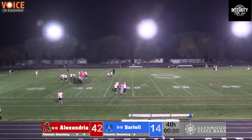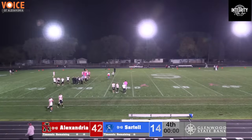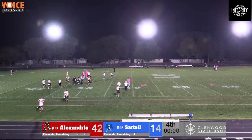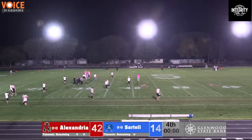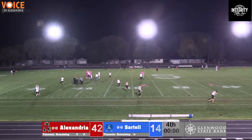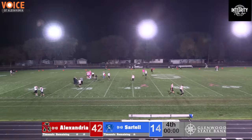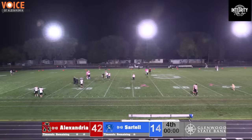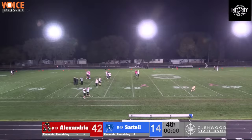The Cardinals then put together a sustained march. Jackson Waltzing capping off that series with a 14-yard touchdown run. The extra point kick was good. At the end of 3, Alexandria led 42-7. We played most of the fourth quarter under running time with the mercy rule, but then Sartell stopped that with 16 seconds to go after getting the ball back, a backup touchdown. Caden Flynn connecting on a 45-yard scoring pass to Johnny Mannion, and then the extra point kick by Hunter Jefferson was good. That made the final Alexandria 42, Sartell 14.